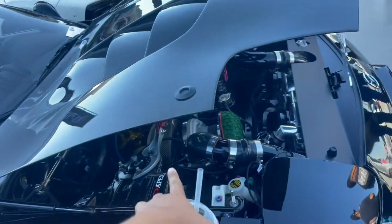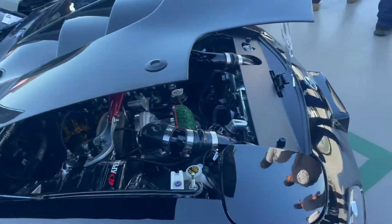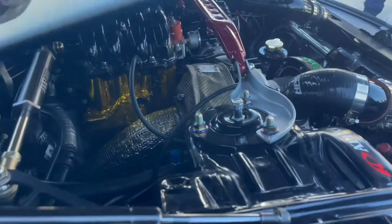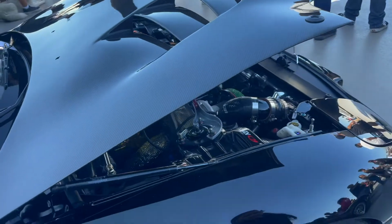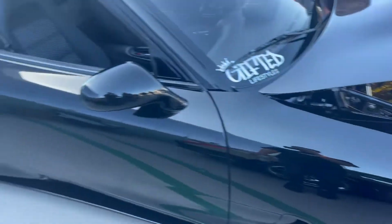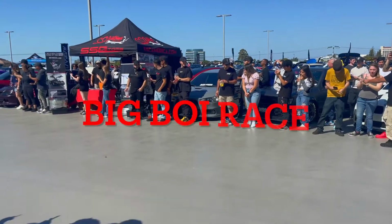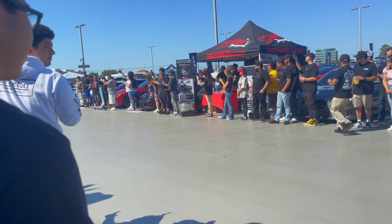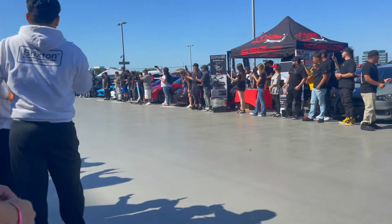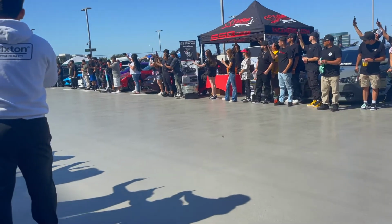Turbo. Look at the big old turbo. Turbo right there. Damn, bro. That's crazy. No false starts. 1, 2, 3, race. Here they come.